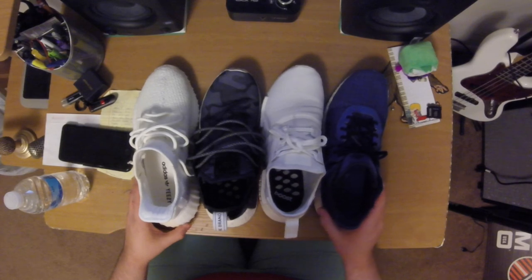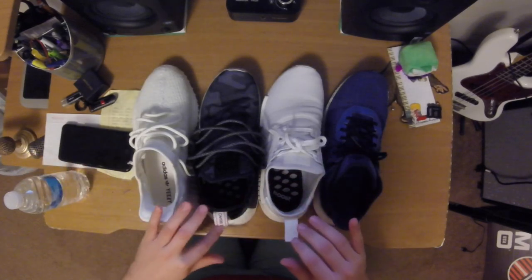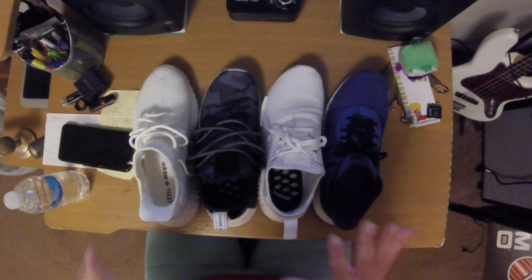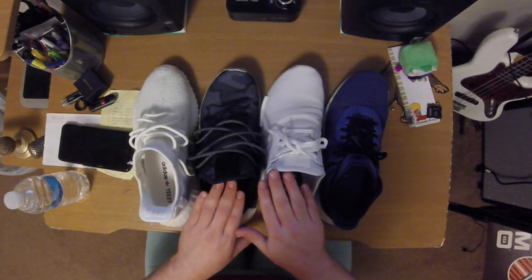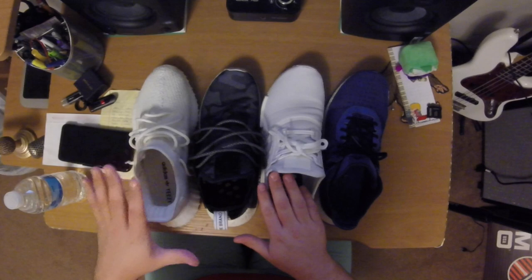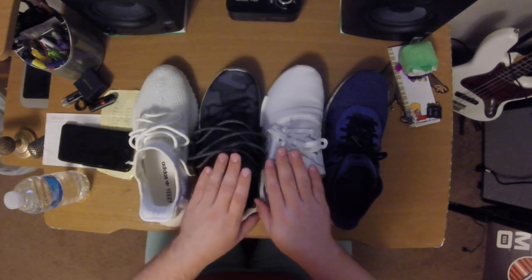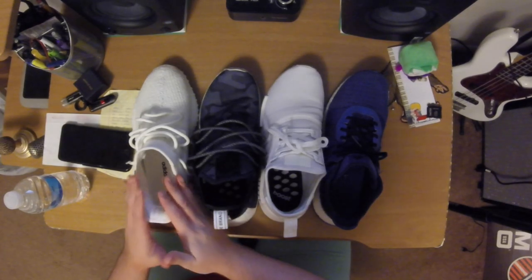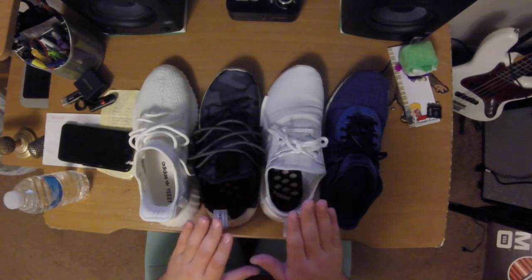So where do I start? You know what? I'm just gonna put this out there at first, so that there is absolutely no confusion whatsoever. Out of the three different types of Boost that I have here, but two technically different types of NMD Boost, Yeezy Boost is still by far the comfiest. Yes, it's still the comfiest. The NMDs are still extremely comfy. They're not Yeezy comfy, but they are so extremely comfy, and I would give these my number two overall rating.